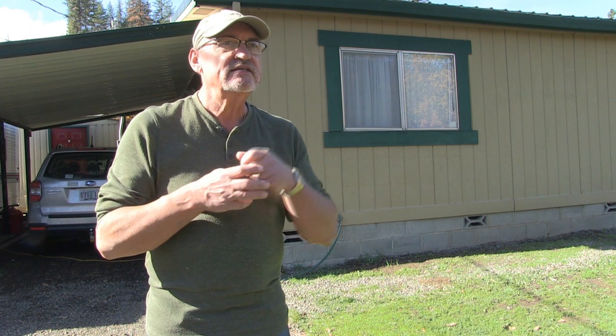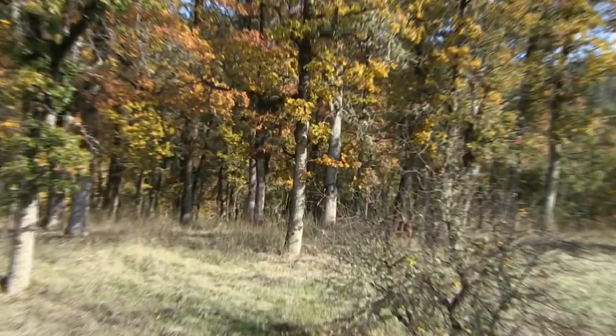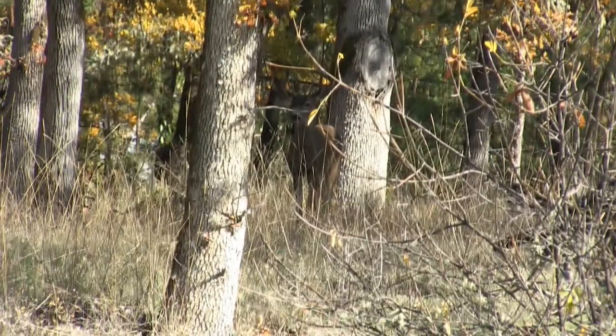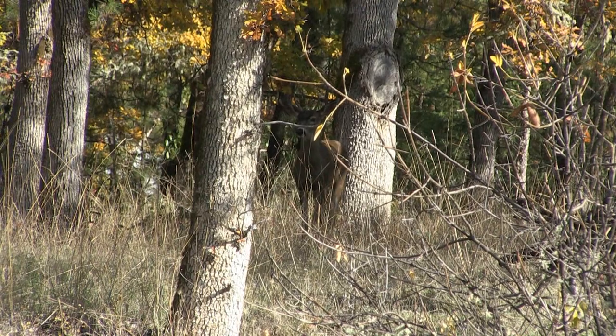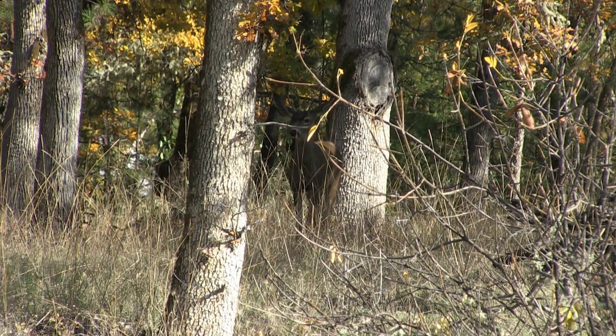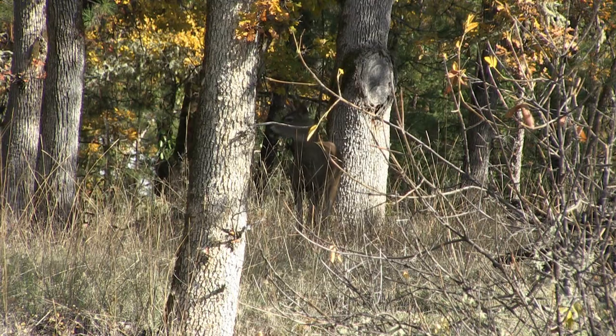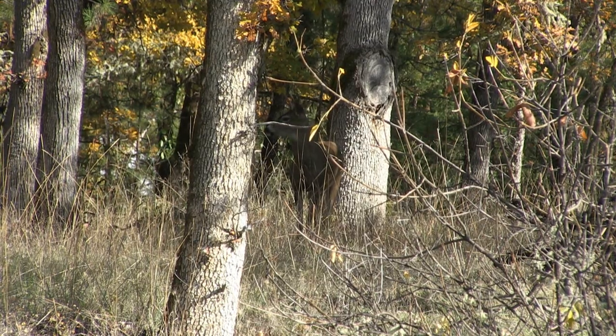It's deer hunting season and there's a buck right there. You see him? He's a 2-point. There's a bunch of doe that ran off to the left of the screen. Anyway, I'm not worried about lack of protein on this homestead.